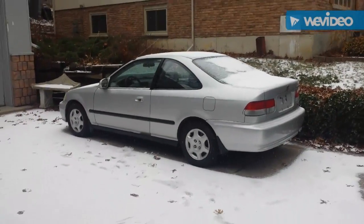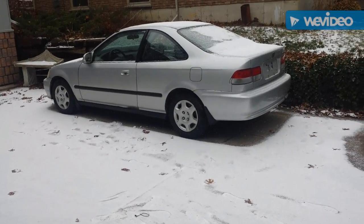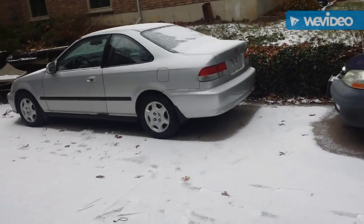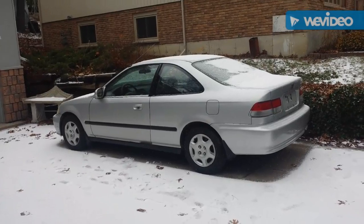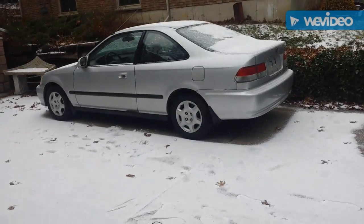I was, like I said, going to do a manual transmission swap, but now I'm just going to work on getting it a little nicer looking, clean it up. The rear shocks are gone, so instead of putting in OEM shocks, I'm going to buy coilovers, since it's only maybe $150, $200 more than all four shocks.